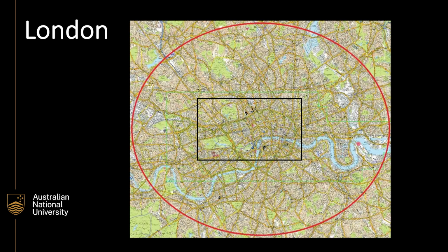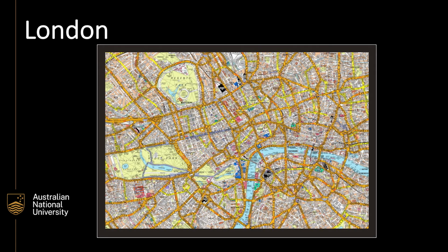The area that London cabbies are required to learn, as defined in the knowledge, is shown in this diagram with the red circle and incorporates more than 25,000 streets. The inner area, shown by the black square here and highlighted here, shows that those streets are, to this day, poorly organised, they're claustrophobic, and they're notoriously bad for traffic. So learning the knowledge takes most applicants about 3 to 4 years, and only about 50% of those applicants actually pass the tests and end up being London cab drivers.